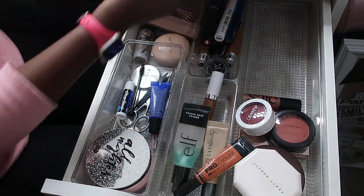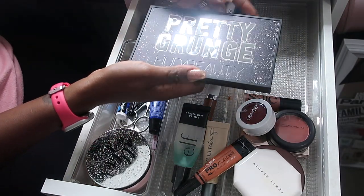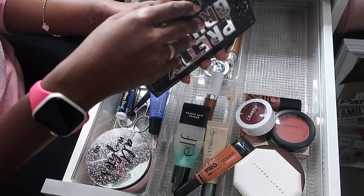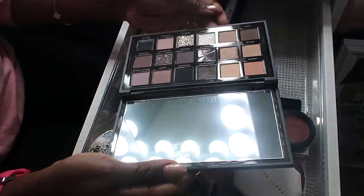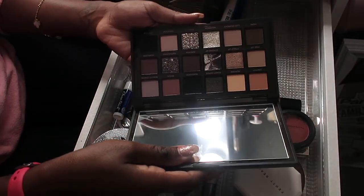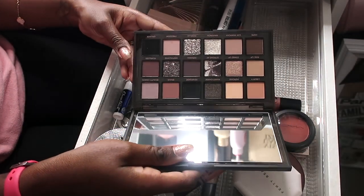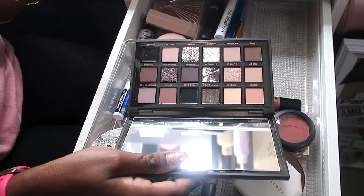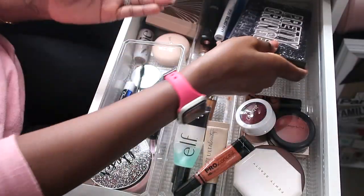All right, so some palettes we are using, and I pulled out palettes. I didn't buy a lot of palettes for 2023. There wasn't a lot that I wanted, so I am pulling out the Huda Beauty Pretty Grunge palette. Girl, I love things Huda, but when I tell you this palette is one where I was like, I really don't need it. But then after I saw the looks and everything, I was like, yeah, I'm going to try it. So I really am wanting to do some brown smoky eye looks. This is the palette that's going to do it for me.